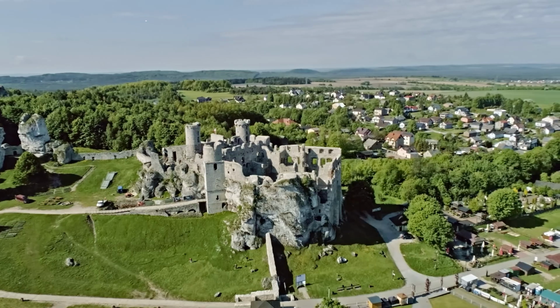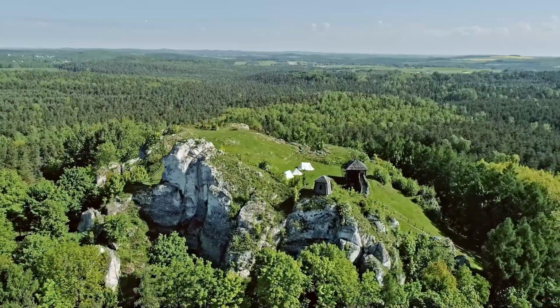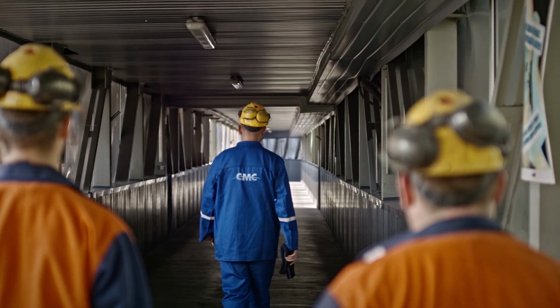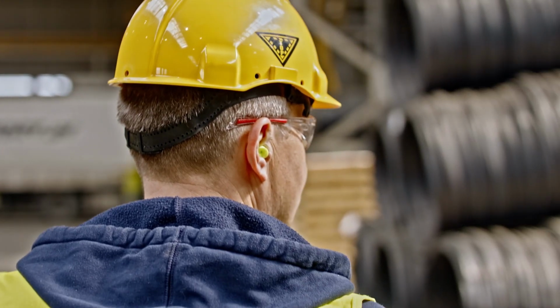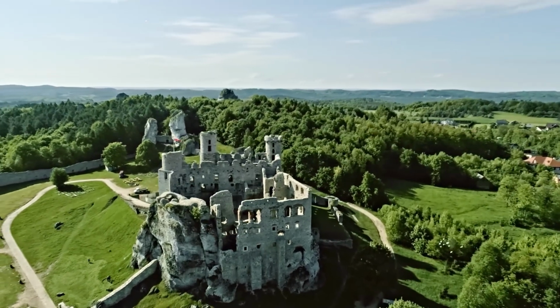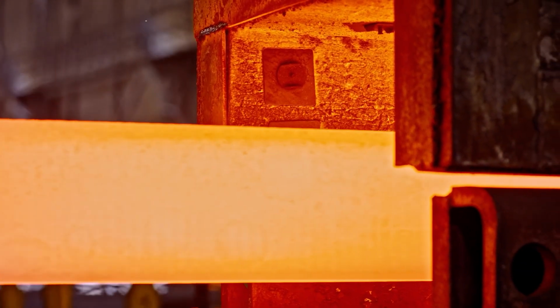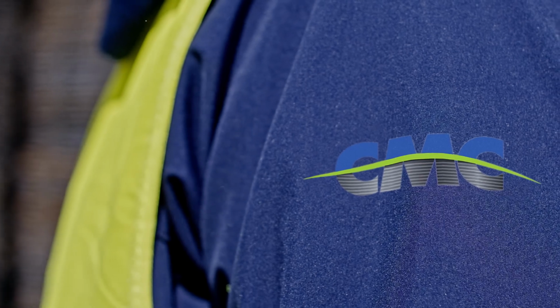CMC Poland is a leading Polish mill, selling our long, hot-rolled products in domestic and international markets using feedstock from our own electric melt shop. With over 120 years of experience, state-of-the-art technological solutions for production, and protections for our workers and the environment, you can be sure you are receiving a high-quality product from CMC Poland.